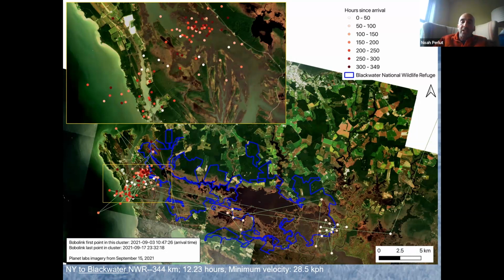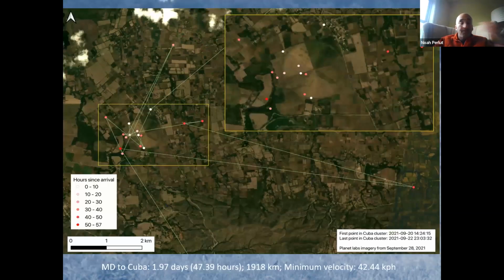So from the Missisquoi National Wildlife Refuge, this bird flew nonstop to Cuba. And here in Cuba, the bird also went to agricultural fields. It took 2 days, exactly. It flew for 47 hours, 1,900 kilometers to arrive in Cuba, where it spent just shy of 3 days feeding in agricultural fields. And you can see here on the top right of this image, there's a circle kind of in the natural habitat. That's created by an irrigation system.